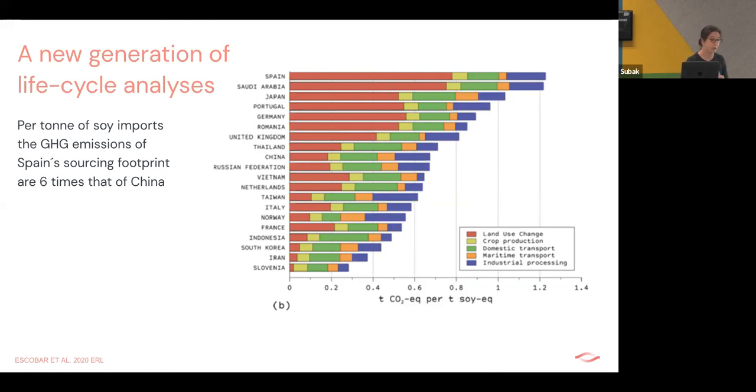That's because a huge amount of those emissions are driven by land use change. And that's because a lot of soy coming into Spain comes from those northern ports, comes from the deforestation frontier. And you can see that China actually has much lower deforestation emissions per ton. And that's again because of where it's sourcing from. It also links into things like transport.